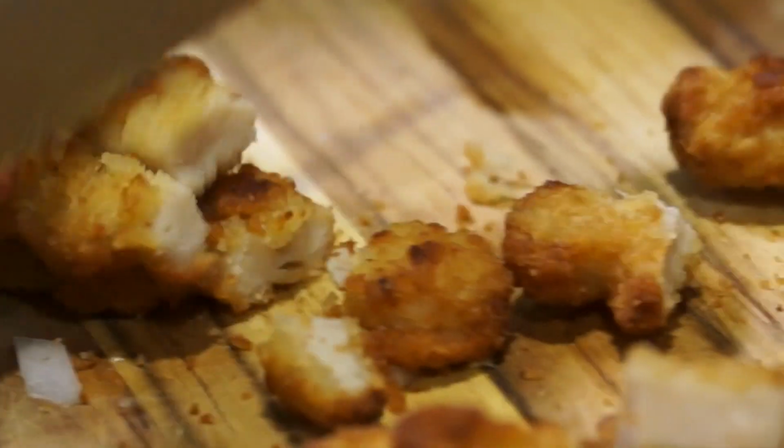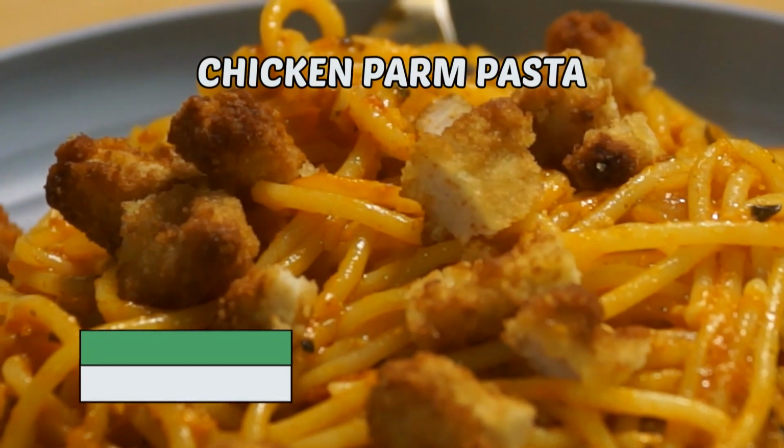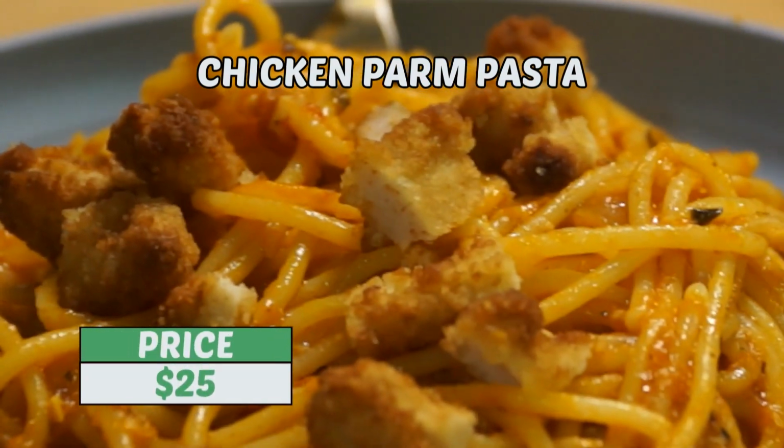Now switch over to your cutting board. Cut up as many chicken nuggets as you like. I cut up about 3 and sprinkle them on top of your pasta. If you'd like, you can sprinkle some more cheese on top, but that's totally up to you.